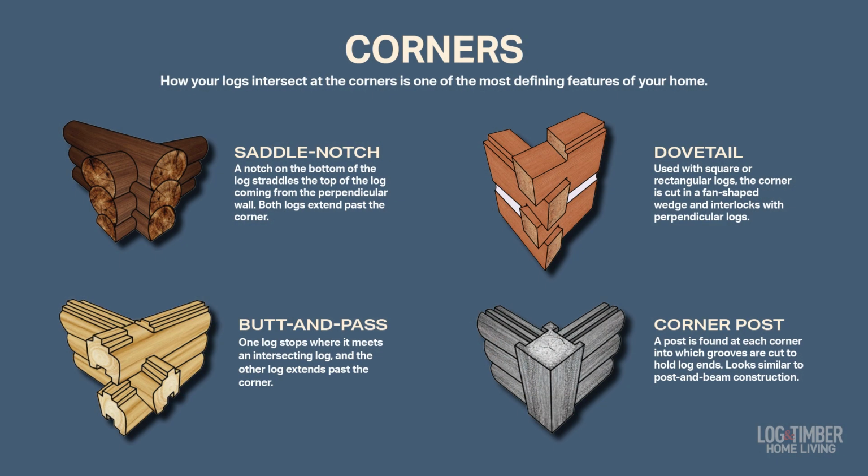We do a dovetail corner. We do a square corner. Both of those are done usually with different log styles. If you're doing a chink look log or a square, that will be chosen. But really log style comes down to a personal preference, what you like.